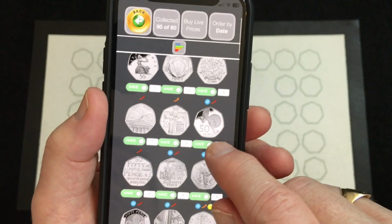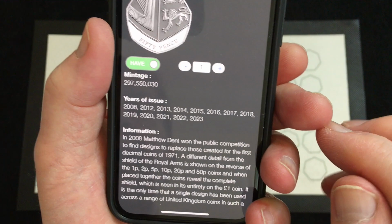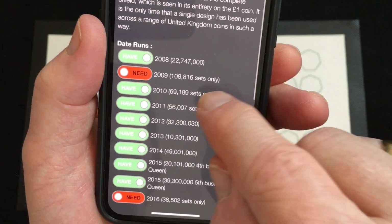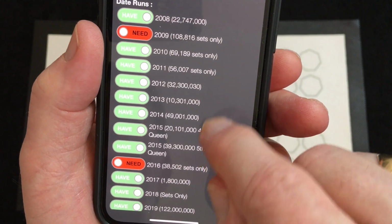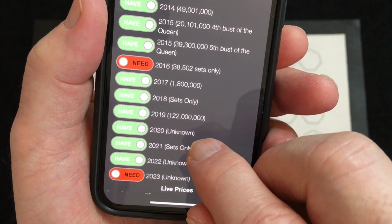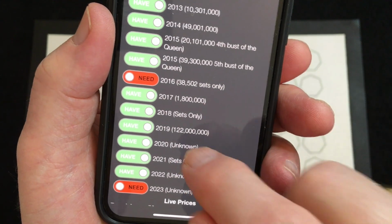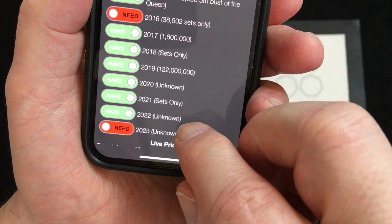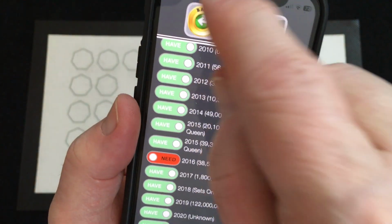Right, where are we? So the shield here, for instance, if you click on that one, again it's got the years of issue. 2009, obviously the one that I'm still waiting to get. 2016, one I'm still waiting to get. But the 2020, it's got unknown mintage figures. Now we do know there was over 46.5 million. So again, that one hasn't been updated. Obviously the 2022, we do know that there was 9.5 million of those now, with the mintage figures coming out the other week.